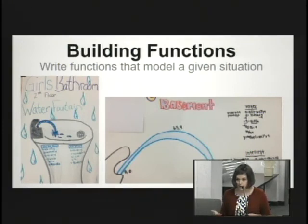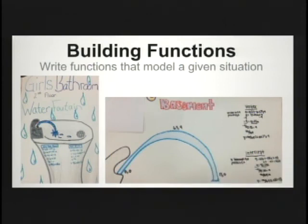So these are the water fountains that we have at Bismarck High School. Students use their knowledge of shifting the graph and flipping it over to calculate the equation of the water leaving the fountain. So they've been literally drinking from a parabola all this time and never really put much thought into it. So it's been pretty awesome.